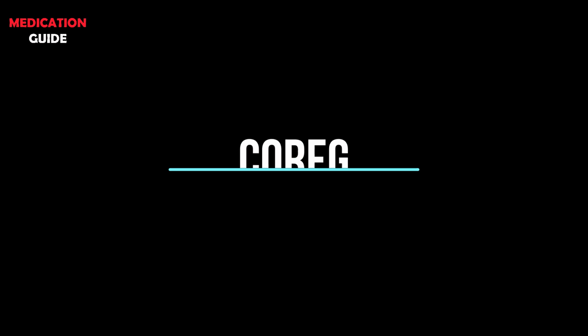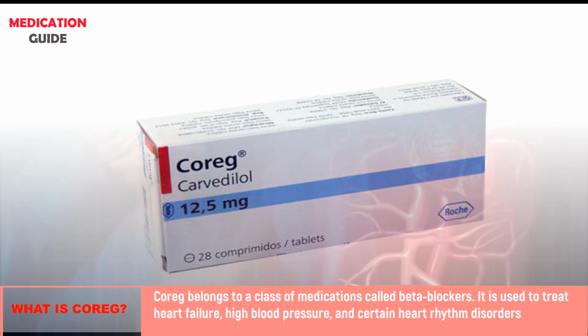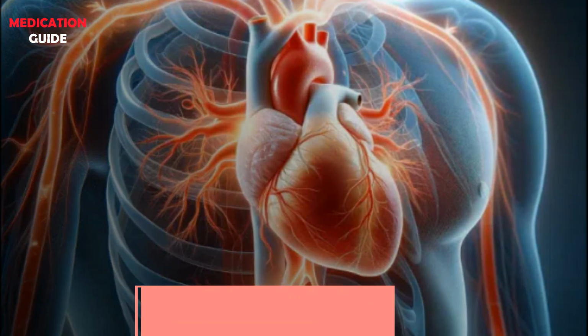What is COREG and what is it used for? COREG belongs to a class of medications called beta blockers. It is used to treat heart failure, high blood pressure, and certain heart rhythm disorders.